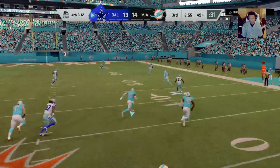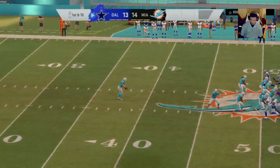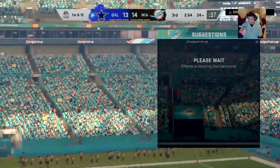On is the punt team now as this one's sent away. Yeah, this punt will go out of bounds. I think it'll be inside the 25, and it will. Right at the 24-yard line is where they'll spot it.